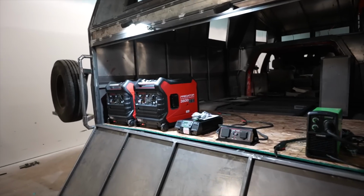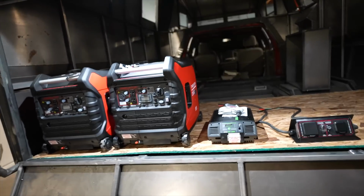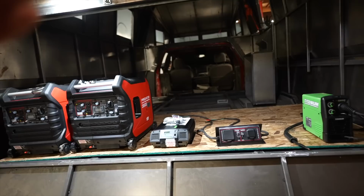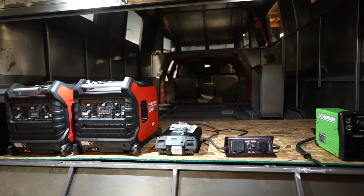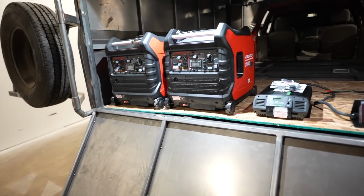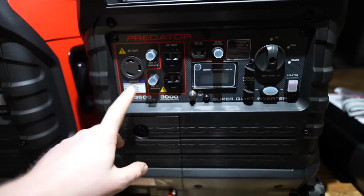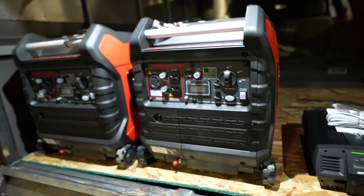We've got so much generator power. It's slightly overkill, but for our goals with this thing, we do want to be able to power a lot of gaming rigs, and they do take up a lot of power, so we've got power now. A really cool thing that they provided us with: these are 3,000 running watts, 3,500 starting watts, each of them.